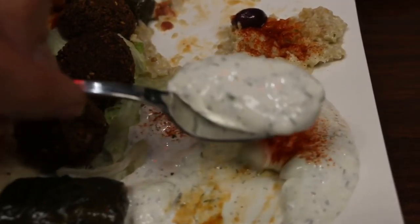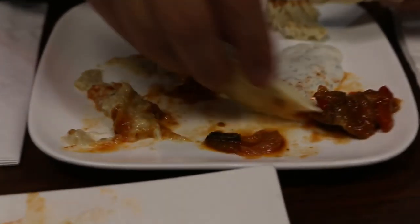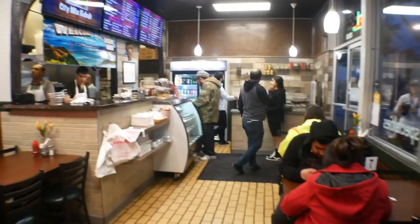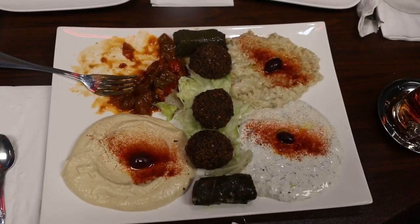That's fantastic. Now, haidari. So it's yogurt, mint, garlic, and dill. We're gonna try the haidari now. Cheers. Garlicky, lemony. I taste that dill in it too. I love that creaminess of the yogurt. A tiny hint of spice, which is excellent, which is superb. Oh, that's delicious. So far, everything has just been amazing.